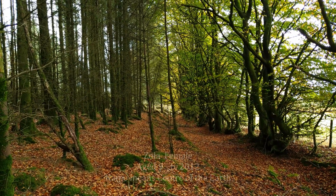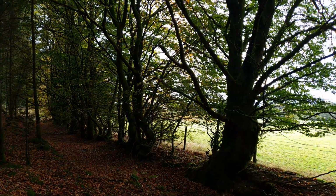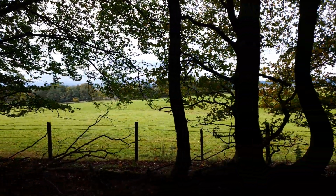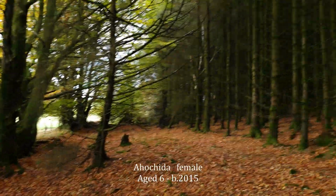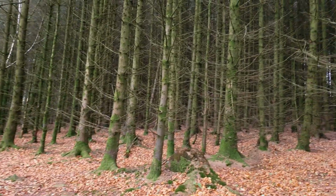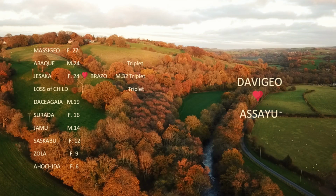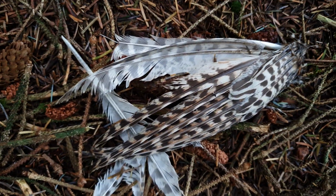Then the youngest is 6. And she's a female. And how fitting that we are in this particular forest, because her name is Ahochida. And I think that's really, really a lovely name. So this is Davigeo, Abaq's younger brother by 2 years. So Abaq and Davigeo are closest in age, and I think they are very much like a right-hand man. Davigeo will be Abaq's right-hand man. It's a wing. That's a whole wing. That's another whole wing.